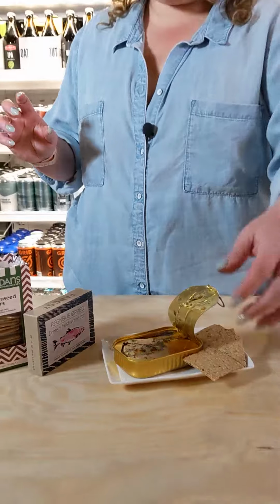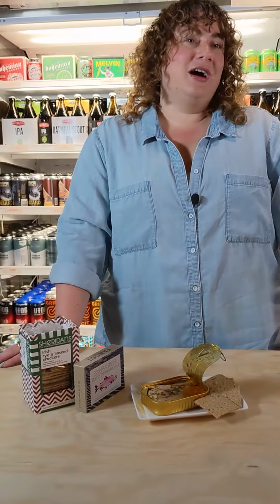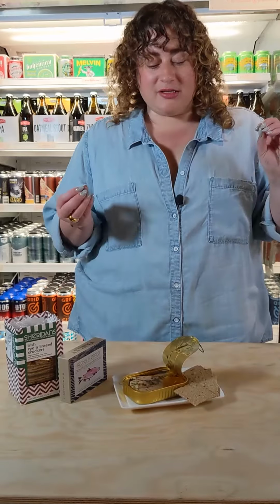We paired it with some rye and linseed crackers because I'm in charge and that's what we're doing. It seems like the perfect textural component to add to the texture of the fish rather than detracting from it. You could do something crispier, but I find that with how silky and velvety that fillet is, you want something that's not going to get in the way of that.